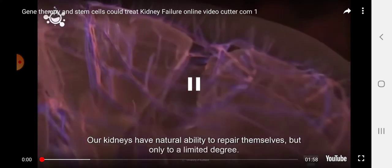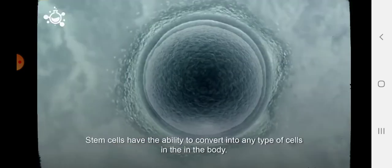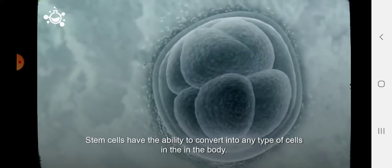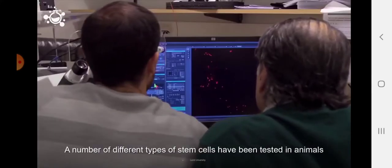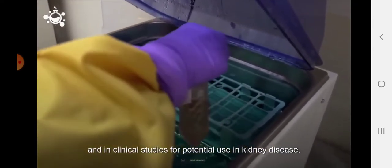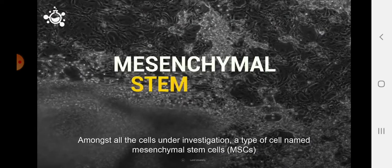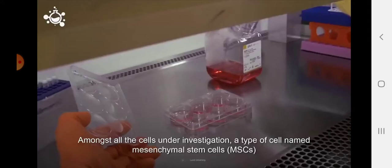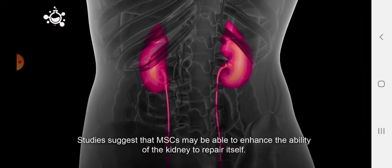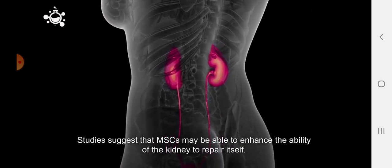Our kidneys do have a natural ability to repair themselves, but only to a limited degree. Stem cells have the ability to convert into any type of cell in the body. A number of different types of stem cells have been tested in animals and in clinical studies for potential use in treating kidney disease. Among all the cells under investigation, mesenchymal stem cells, or MSCs, have shown the most promising results to date. Studies suggest that MSCs may be able to enhance the ability of the kidney to repair itself.